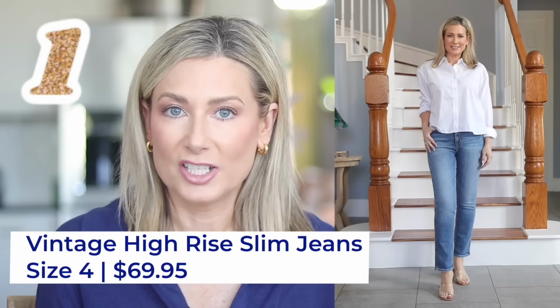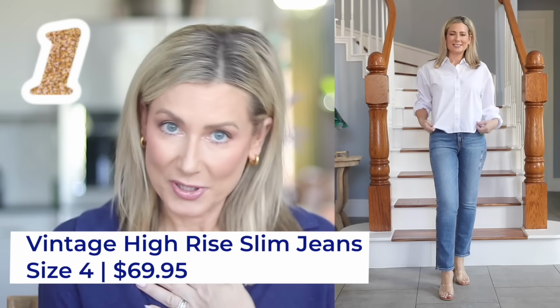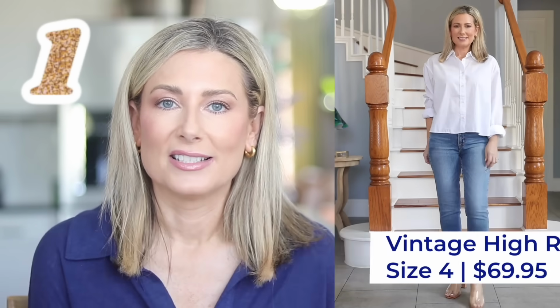Okay, so let's start with number 1, which are the high-rise vintage slim jeans. If I had a personal favorite out of the 3 pairs of jeans that I tried on today, it's gonna be this pair. I love the high-rise because it actually sits at a really good point to hide any muffin top or love handles. A good rule of thumb for me when I'm trying on jeans is I look at where the waistband hits, and if there's anything spilling over, the jeans don't fit great. But in this case, everything is fitting nicely. Any bumps or lumps are well hidden behind all the denim, but it's not an uncomfortable height.